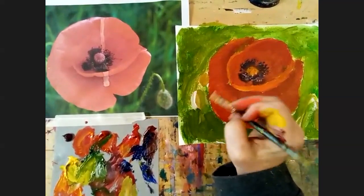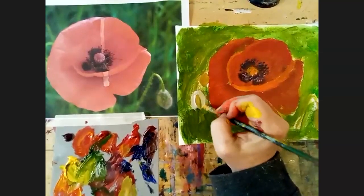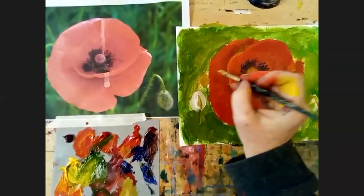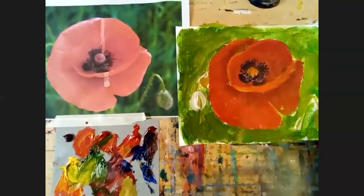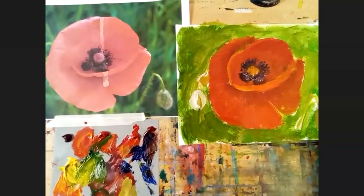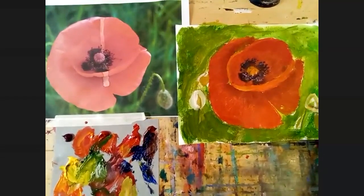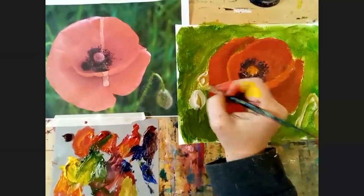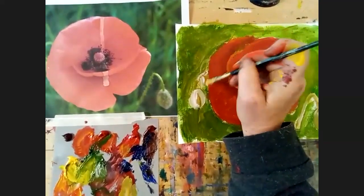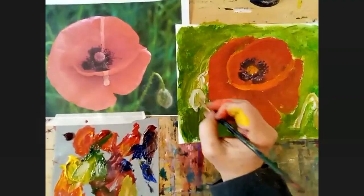The pods in the back have a lot of white in them, which is a good thing to use because white is flattening and it'll push them back. Got a little too much white here, but I'll add it in and then erase some of it, whatever isn't working. You see how these start to come out as you add that white, and they also push back a little. Now I can add a little bit of green in there.